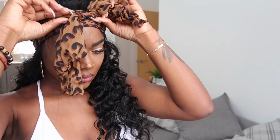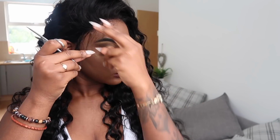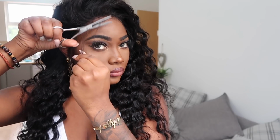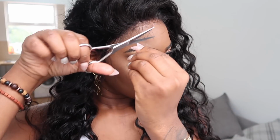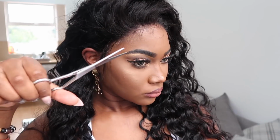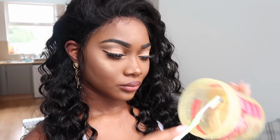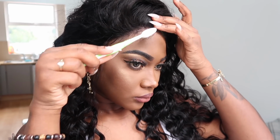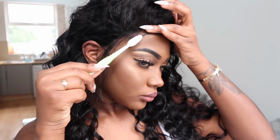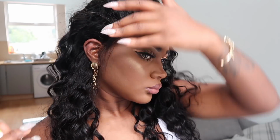As usual, I just use my got to be glued spray to stick those down. I never really use the proper gel one. I just use that and it works. I cut baby hairs in the front, and then I use my normal gel and stick it down, and that's my routine when I put these on. After I've cut the baby hairs and I put it on again, it takes me about 5 to 6 minutes to put this wig on, have it laid, and I'm out the door. So it's really good. If you want really good quality wigs, definitely check them out.